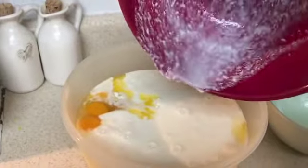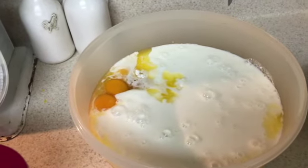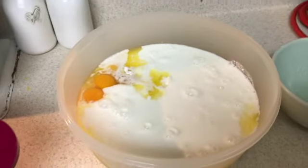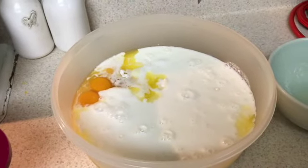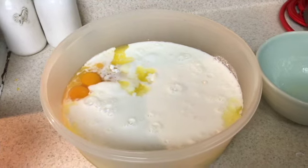Looks kind of icky, right? And I know you're like, what vinegar? But trust me, these are so good. Your house will not even know. So I'm going to get this mixed up, and then the next step is I'm going to show you what it looks like once you start cooking it on the griddle, how beautiful they look.